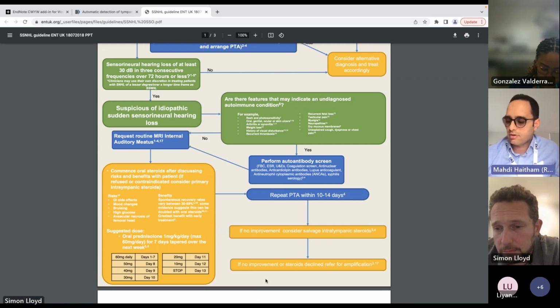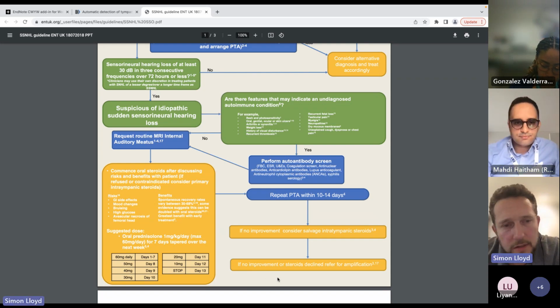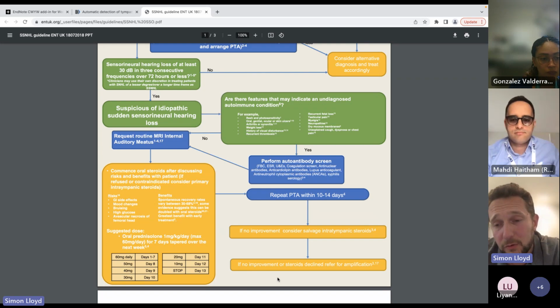And would you offer repeated audiograms after each injection, or you're going to inject the three doses anyway? Yeah, just do the three doses and then do an audiogram at the end of that. Okay, thank you. I guess the other thing is that if they've got a partial improvement at that point, whether you go on to give another injection after that is also open to debate. It's not that common to find yourself in that position, and I sometimes do a fourth injection in that situation, but again, there's not really a strong evidence base for it.